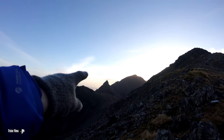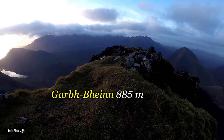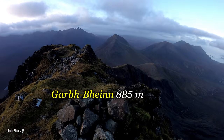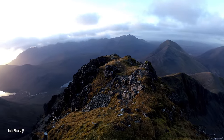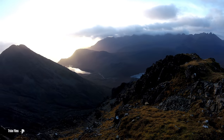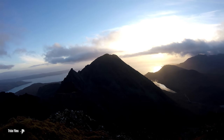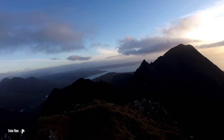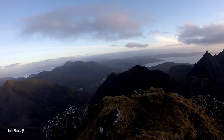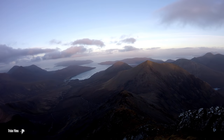Okay, all fed. So there's the summit, not far now. And after slipping and sliding, I finally got up and made the summit. Way, that's the trig point. Wow, brilliant. It's just gone a bit overcast. I think that's Bla Bheinn, well, it's a Munro. Look at this for a view. I know it's just a bit overcast, but at least it's not raining.